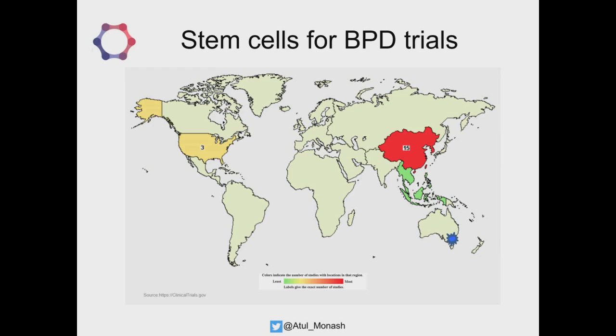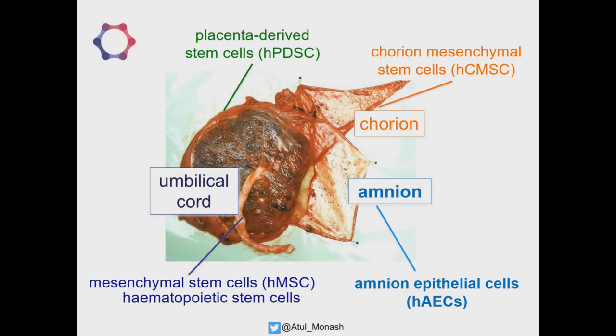Those studies which have been done so far or are completed or ongoing, most of them have worked with mesenchymal stromal cells. Mesenchymal stromal cells can be cultured and harvested from a variety of organs. One of the organs which people have used is umbilical cord blood mesenchymal stromal cells. They've also used placental-derived stromal cells. What we are focusing on is the amnion epithelial cells.